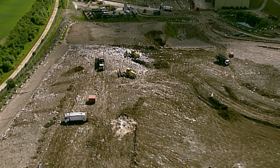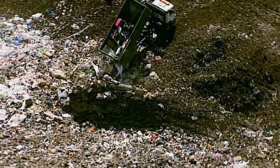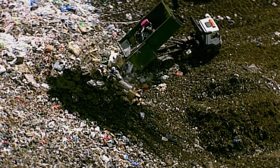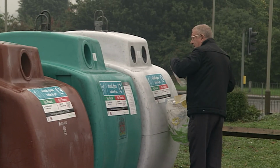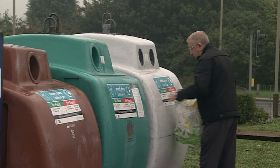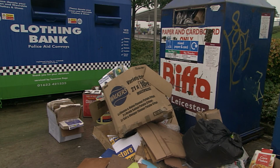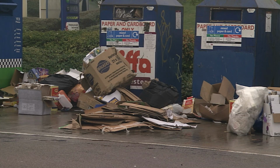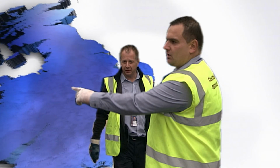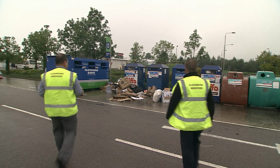On average, every household produces a ton of rubbish each year, and landfill sites are getting harder to find. Recycling our household waste has never been more important. Often, it's easy, but in this case, a miss is as good as a mile. Recycling bins in supermarket car parks often become an eyesore. But whose fault is it? In Leicester, environmental enforcement officers Sam and Mick have been called to investigate.